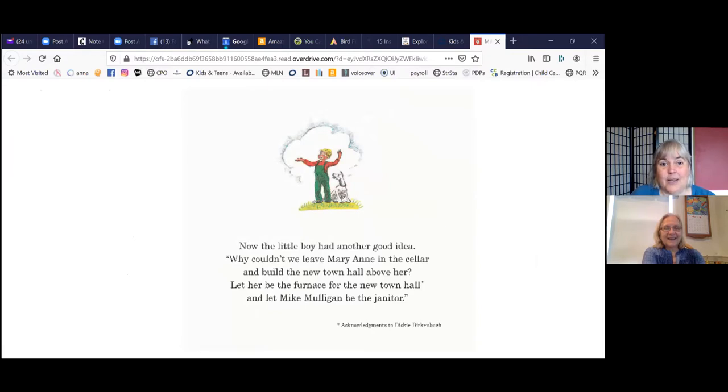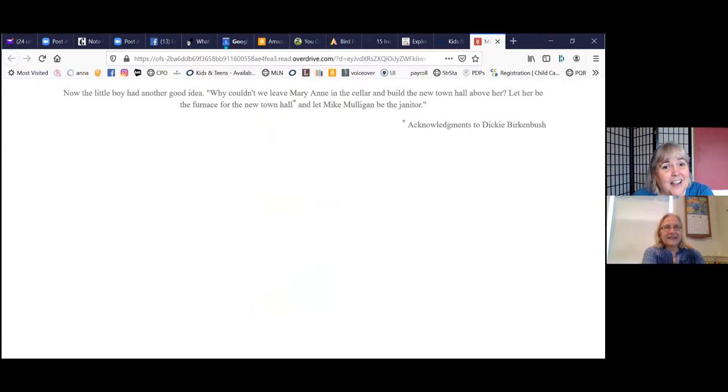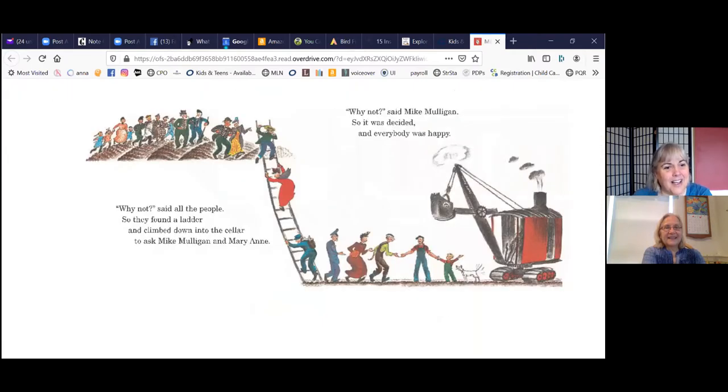Now the little boy had another good idea. "Why couldn't we leave Mary Ann in the cellar and build the new town hall around her? Let her be the furnace for the new town hall and let Mike Mulligan be the janitor." "Why not?" said all the people. So they found a ladder and climbed down into the cellar to ask Mike Mulligan and Mary Ann. "Why not?" said Mike Mulligan. So it was decided and everyone was happy.